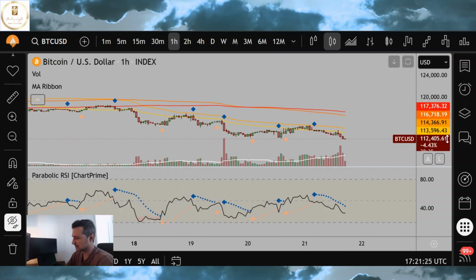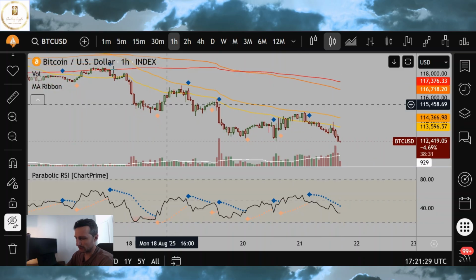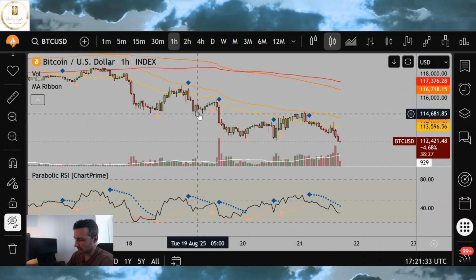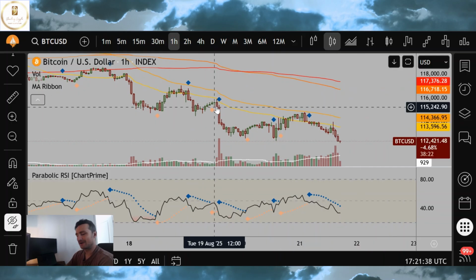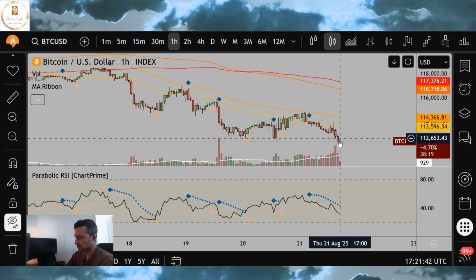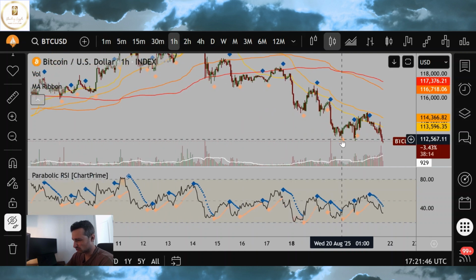So see, now we can see when we get into the 1 hour, you can see exactly what I'm talking about with this moving average resistance, right? We dropped below the moving averages, came back, hit it, down, back to the moving average, down, back to the moving average, down. So the averages are really downward sloping, and there isn't a lot to hold on to in terms of support, other than, like I mentioned, that previous structure support.